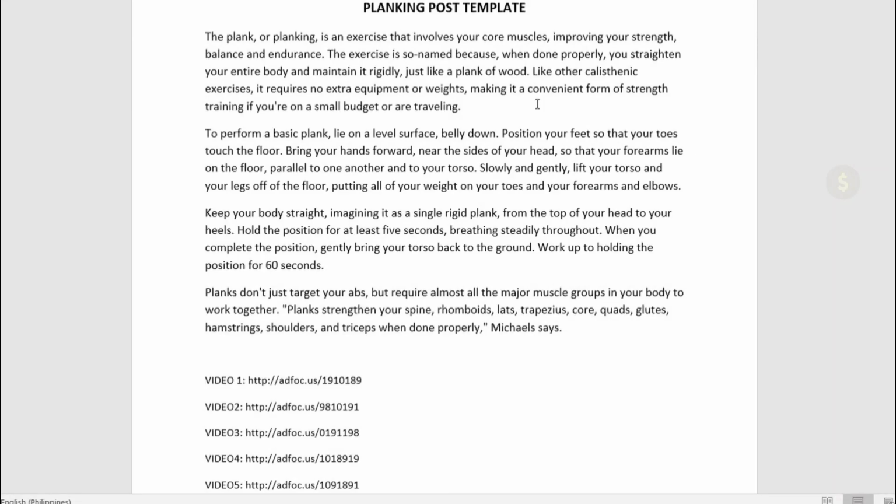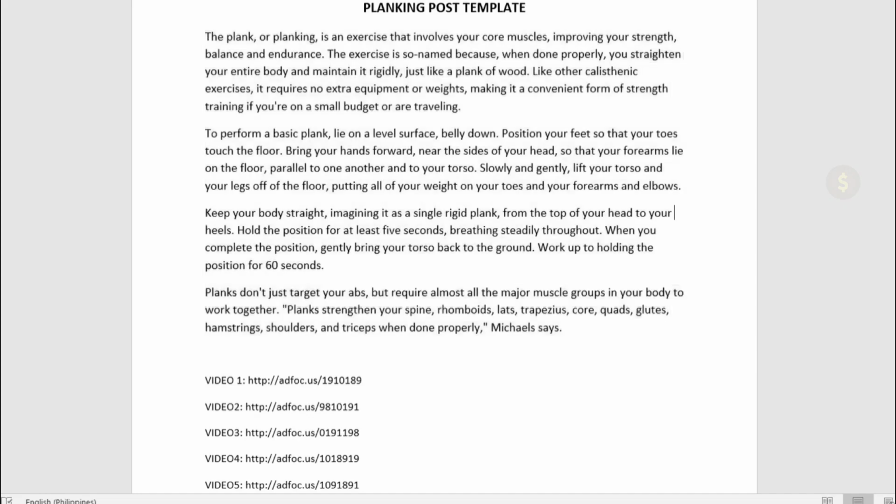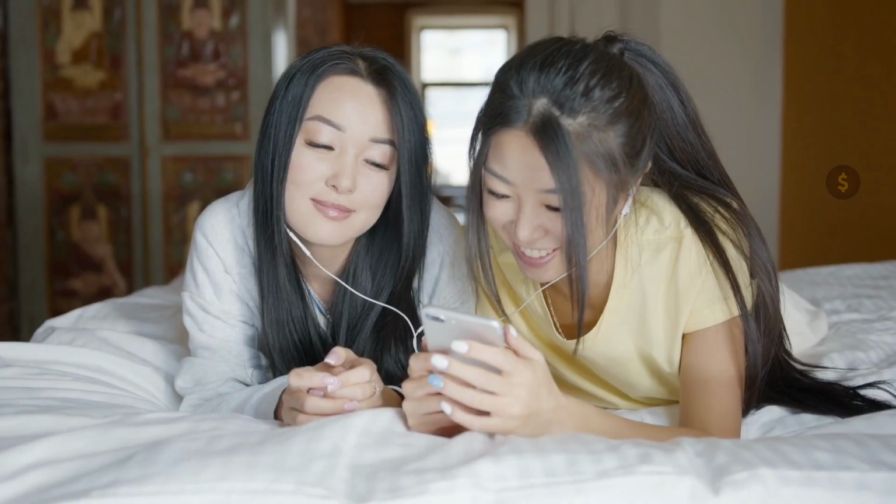As you can see here, first I give out information about planking. You can search on Google for that. And now when you scroll down below, you can see here that I put up the links that lead to planking tutorial videos. I recommend that you put up 5 or more videos so that you can earn more money. When people click on your link, the clicks will generate you a lot of money in much less time.